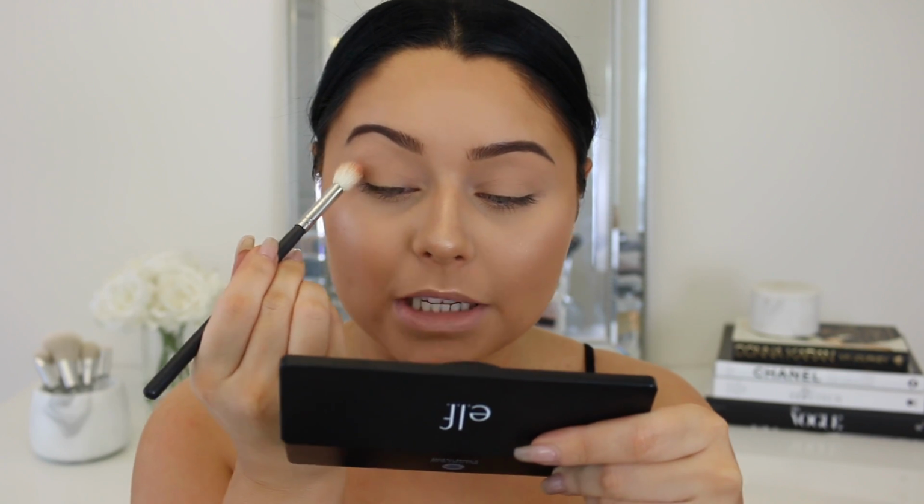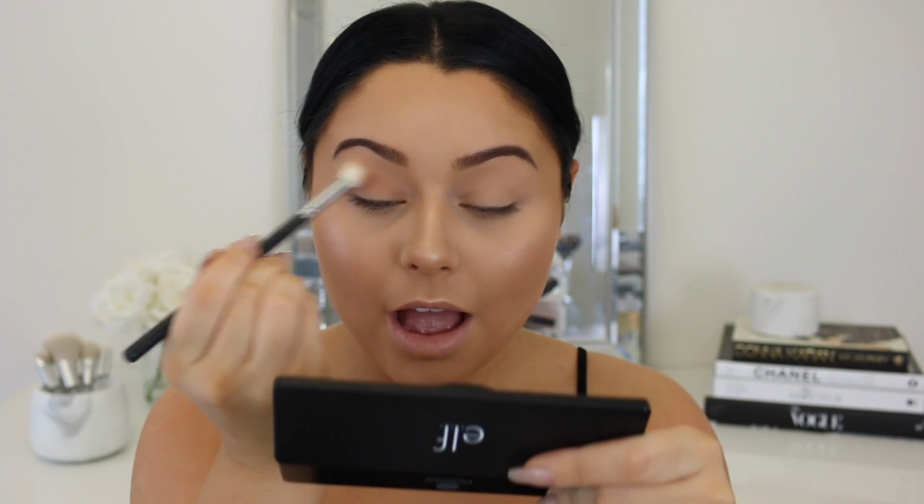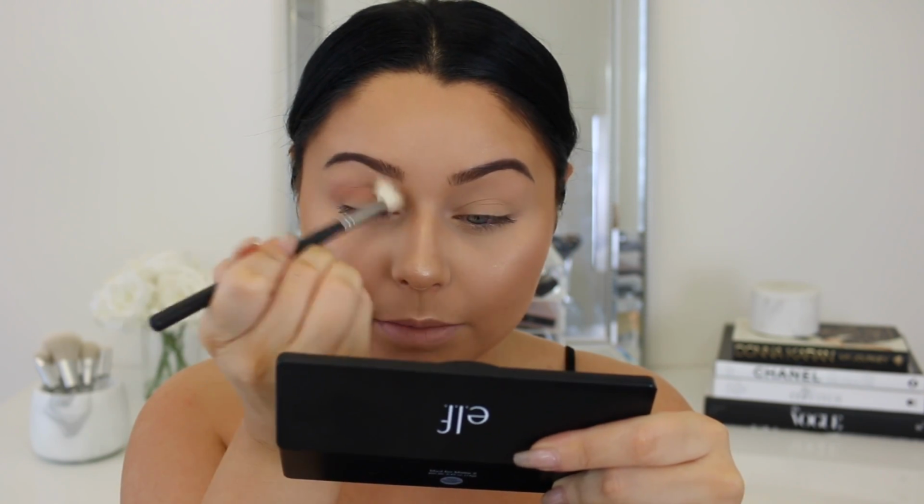So I'm gonna dabble into that shade and I'm gonna take it on this, woo, so pigmented. Do you guys see that? I love e.l.f. shadow formulation. So beautiful. So I don't know if you guys noticed, but it's a little bit patchy right here, but I'm just gonna let you guys know I don't think it's these shadows.